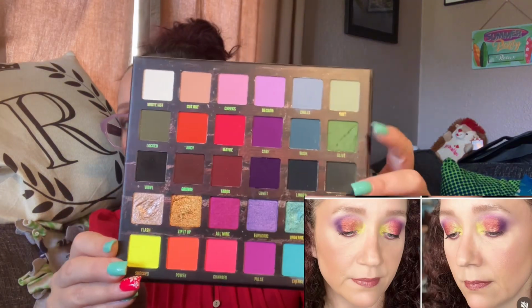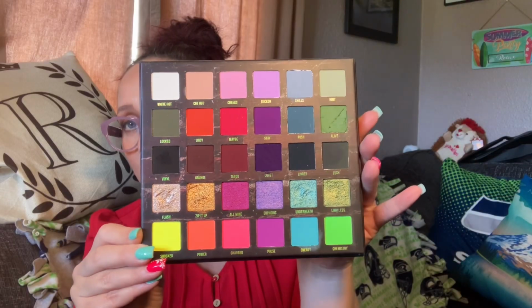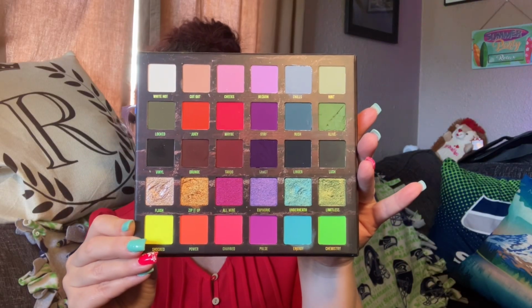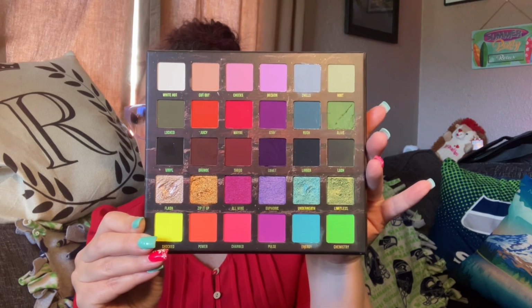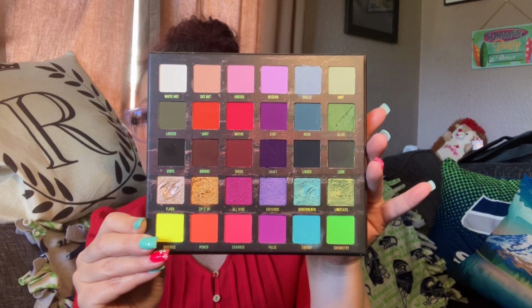That's what she looks like. This shade came a little bit broken when I first got it, but they did send me a new one. And I believe that one came with a broken shade as well. I think that might have been one that I gave to Tish. And then I just repressed this shade. No big deal. It still works.